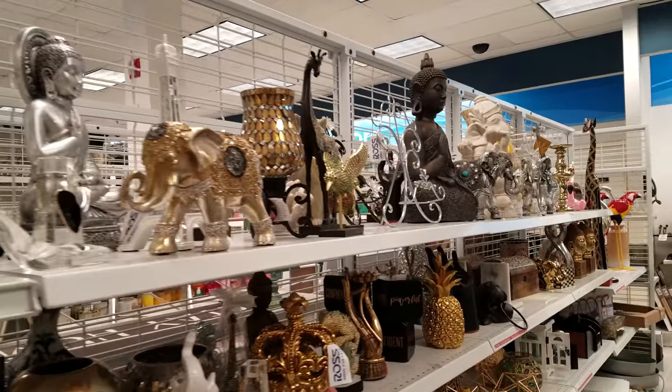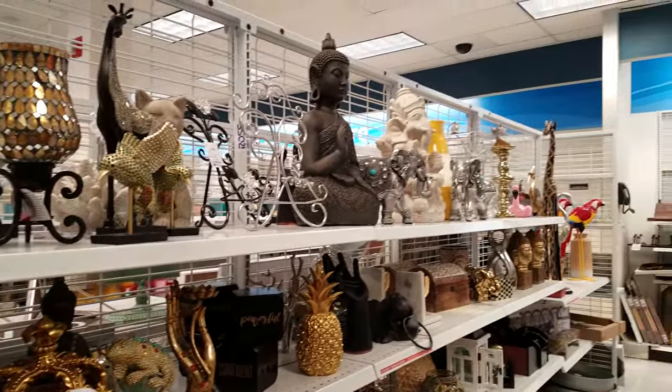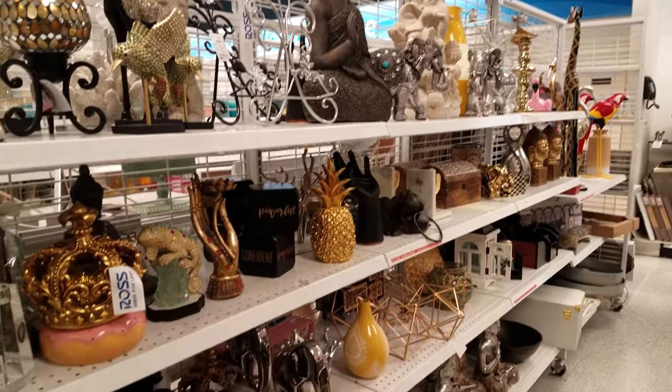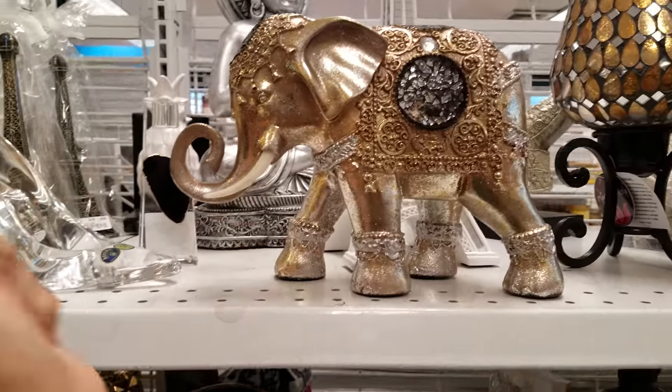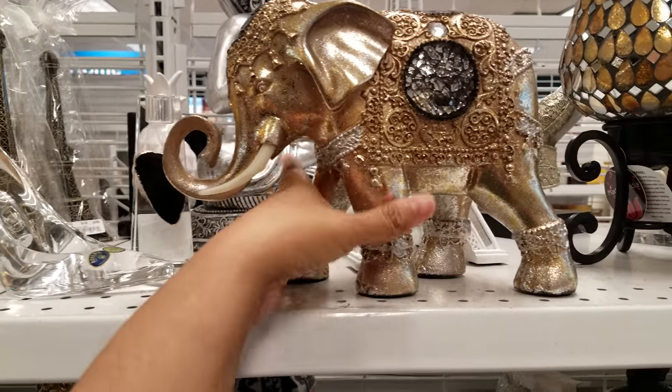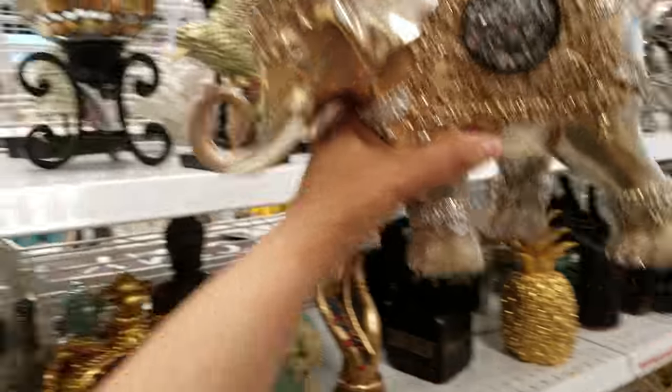All right, I am in a new Ross location. This one seems to have more decor. Probably the same stuff, just scattered. Like, they do have an elephant, so I don't think we've seen this one here. This one is going to be... Oh, man. There's no price on this little guy.